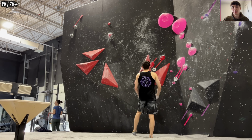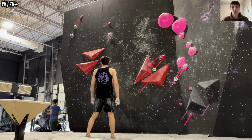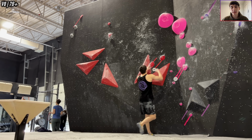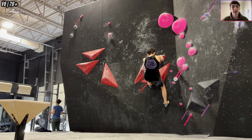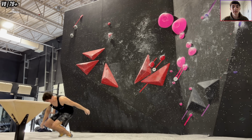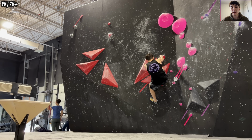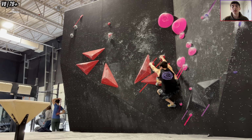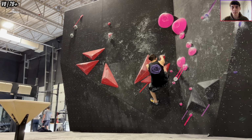So this boulder is a really nice set by Chris, I think, and it's a really comp style boulder. I was very excited to try this boulder and try and get some slab and coordination skills firing nicely, especially as we're leading into the first North American Cup. I want to be feeling good on these sorts of moves. So I knew this one was going to be a good one to practice on.